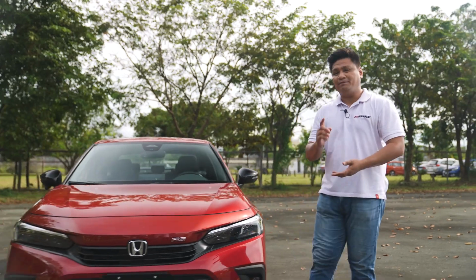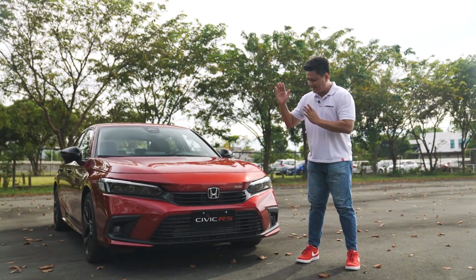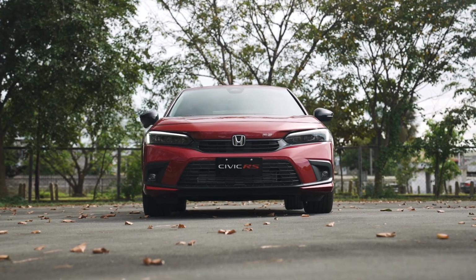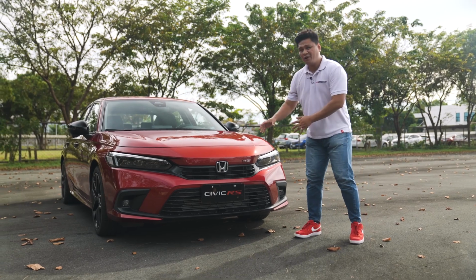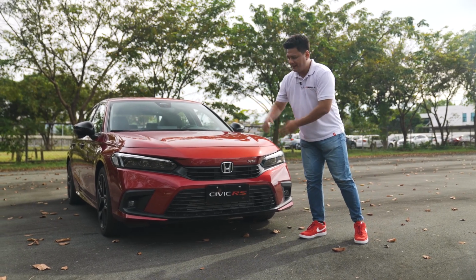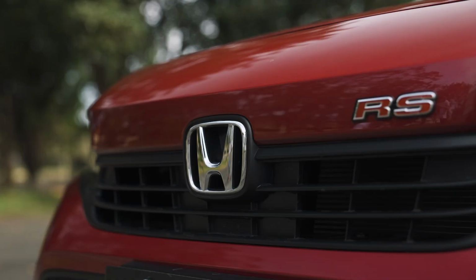Starting with that front end, when I first saw the 11th gen Honda Civic in pictures, I thought, oh my god, the curse is at it again. But take a look at this in the metal and you'd probably be changing your mind. Check out the front end. They've let go of the Honda wing on the grille, instead showcasing this huge Honda badge right in front of this slat grille in front.